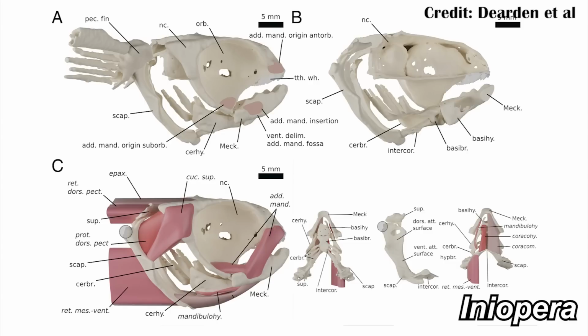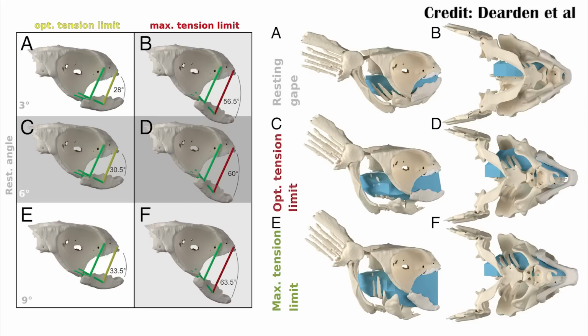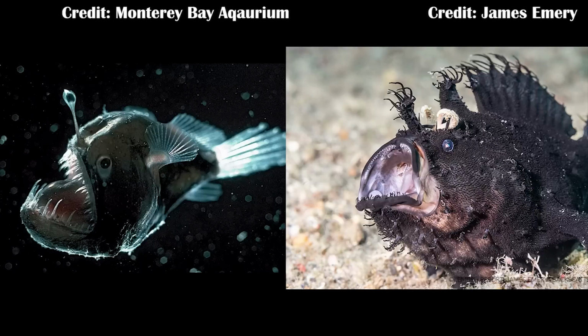And these researchers looked at just one of them, Iniopera, and tried to understand how it would have fed, and what they found is it could open its mouth really wide. And this is really important for understanding how it probably fed, because that means it's probably a high-performance suction feeder, kind of like many anglerfish and frogfish are today.